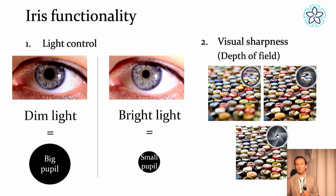So this is an optical effect that happens automatically at the same time the pupil opens and closes. And this is also very important for us to see well. This is the same effect we see in photography when you change the aperture size. So in these pictures you can see when the aperture is very big, then you can only see a small part of the picture in focus.